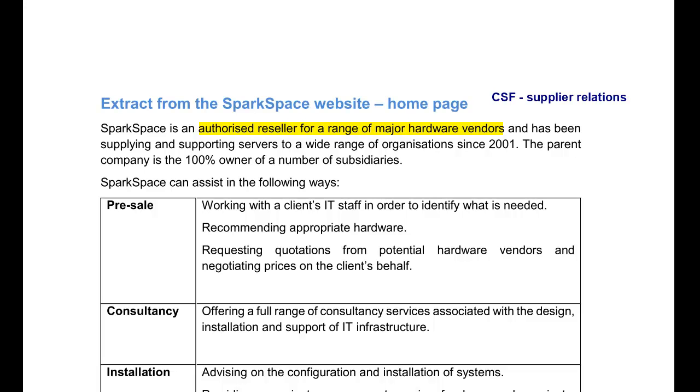So we have to come to appropriate arrangements that offer each company a fair deal. For example, we may want a long line of credit because we may have to purchase these servers from the hardware vendor, and it will be a long time before we've finished installing the servers at the client's offices. So we will, in a sense, have got our servers from our supplier, but it'll still be a long time before we complete the job and therefore get paid by our client.